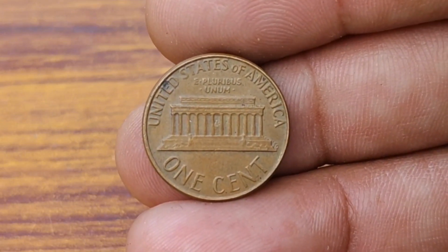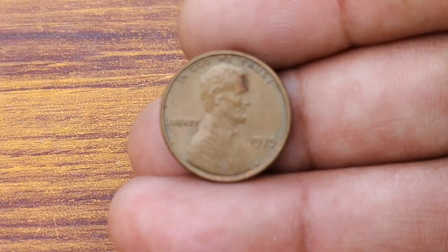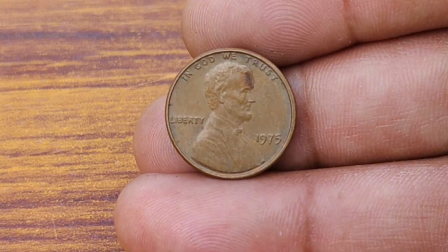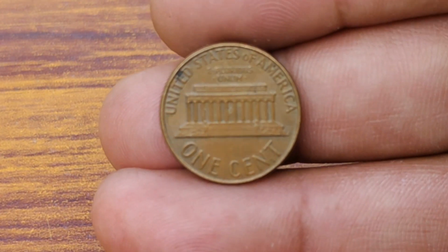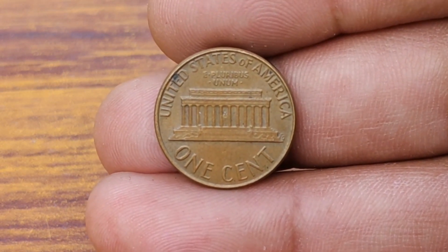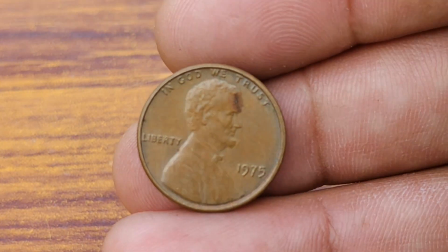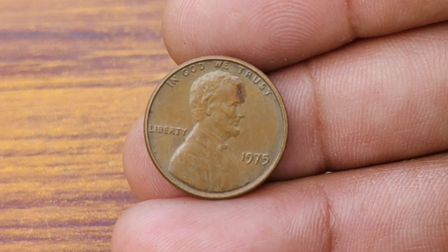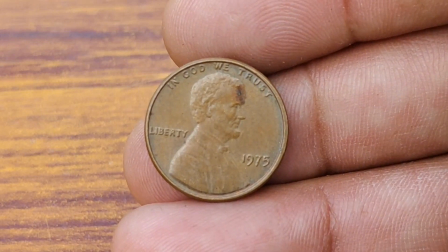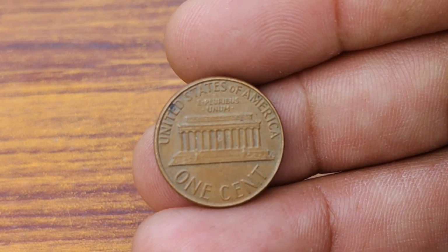So, it's fair to ask, what makes a coin like this valuable? When it comes to determining the value of any coin, there are a few key factors to consider: condition, rarity, and unique features. Let's break this down for our 1975 Lincoln penny. Condition: coins are graded on a scale from poor to mint state. A very fine condition coin, like the one we're focusing on today, means it has moderate wear but retains most of its design details. It's rare for 1975 Philadelphia pennies to lack a mint mark. The absence of one still piques collector interest.